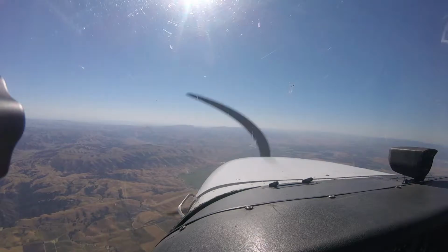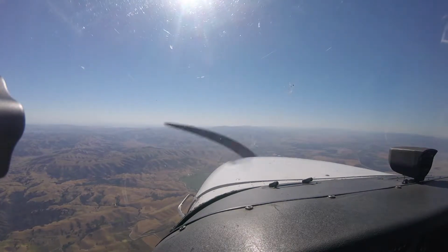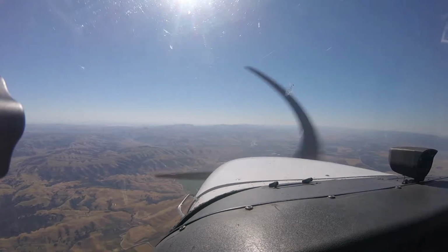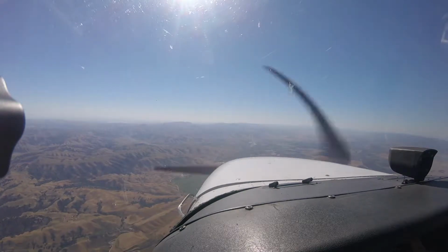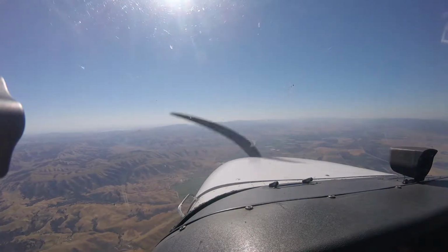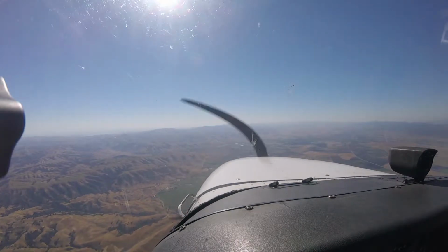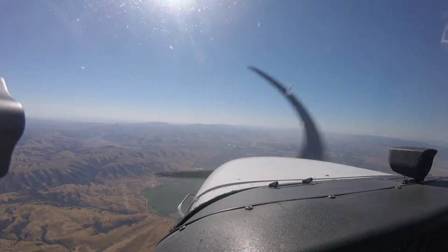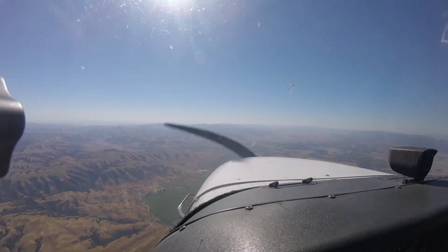Alright, so now I'm going to have you turn to due north. If you remember, I got to undershoot it by 30. Depending on which way I'm headed: if I'm heading east, I got to undershoot it this way. If I'm heading west, I got to undershoot it this way. So if I wanted to go north, I'm going to undershoot it by 30. So I'm going to roll out on the heading of 090 on my magnetic compass, because 30 degrees happens to be close to 360, that's the error.